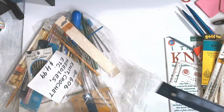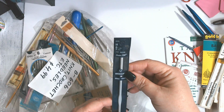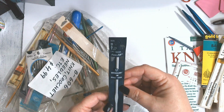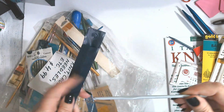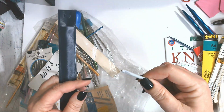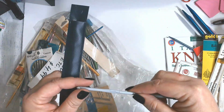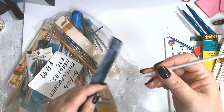Wow. This is an H or 8, US 5mm Quicksilver, Susan Bates. Never seen these Susan Bates before. Look at that. Well, you can tell that one's been used. And it's steel. It is steel.